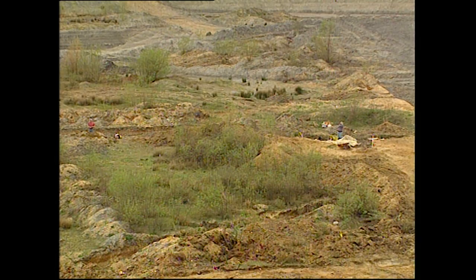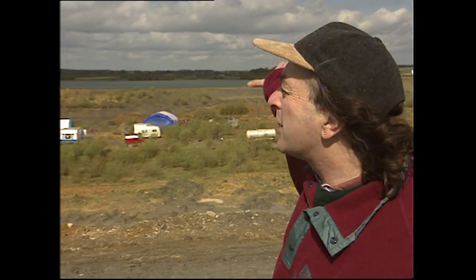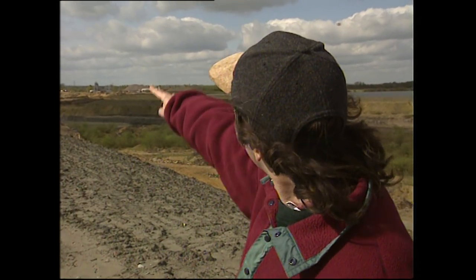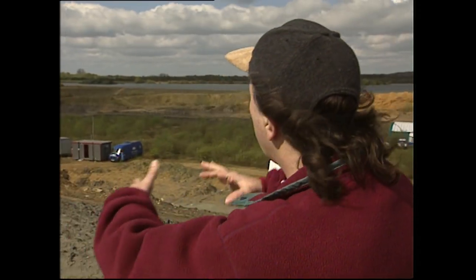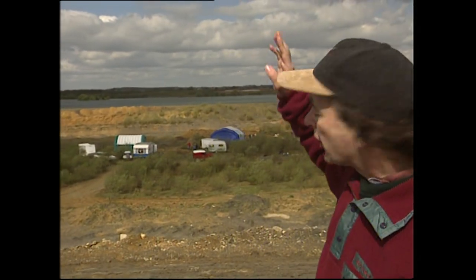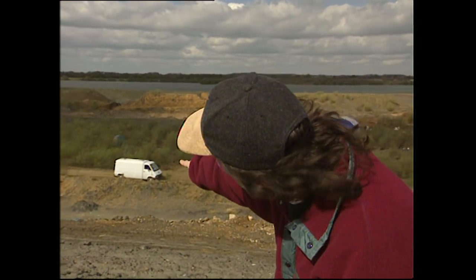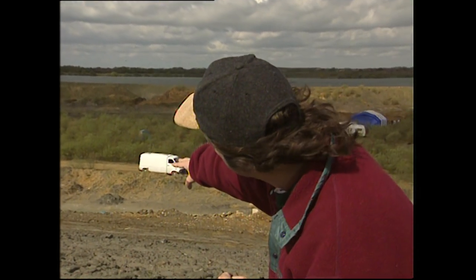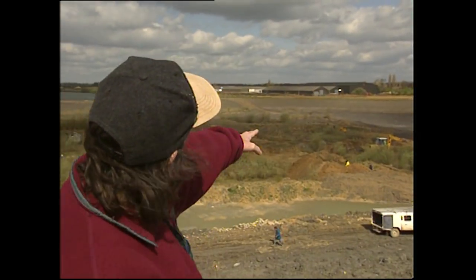I'm just beginning to get my head around the enormity of the time scale involved in this week's dig. If you think of this horizon as a massive continuum of time, then the remnants of the first man that's ever been found in Britain, Boxgrove Man, we can place round about where that grey hopper is over there. And then there were lots of ice ages and warmer periods and more ice ages until the period that we're looking at this week, the warm interglacial at Stanton Harcourt, is about where that white van is there. And that continued for about 50,000 years until where that yellow digger is.